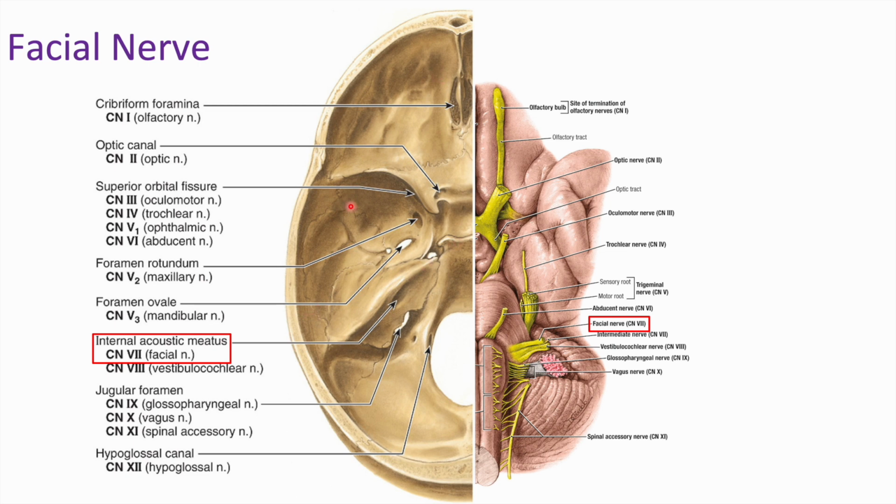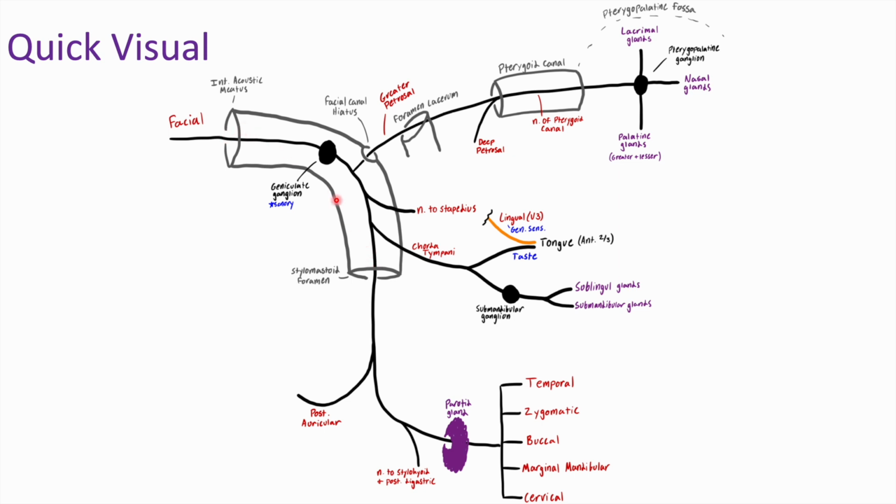And so going back to this picture, we have a lot of structures and holes here that we're going to look at throughout the course, but the main one that we're going to look at here is right here. This is our internal acoustic meatus. And so our facial nerve is going to come off of the brain here and then go back through our internal acoustic meatus into our facial canal. And so this is just a simplified drawing that I drew where our facial nerve comes off the brain, enters the internal acoustic meatus into the facial canal. And so we're going to follow this main pathway here as well as its branches.